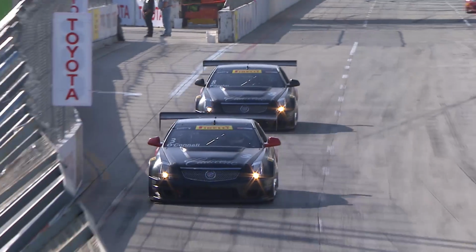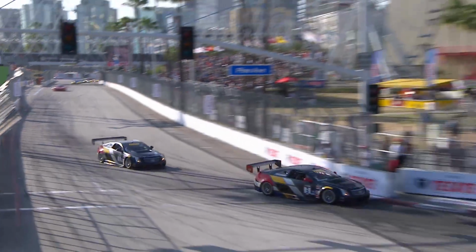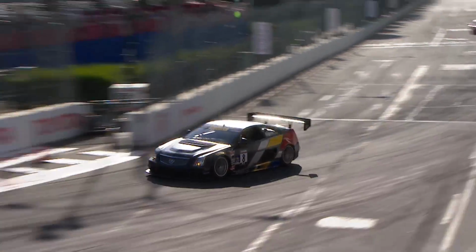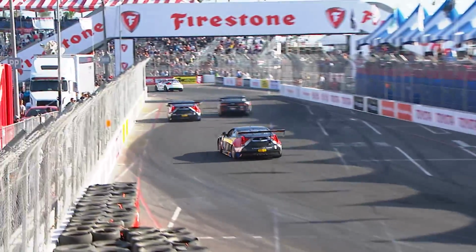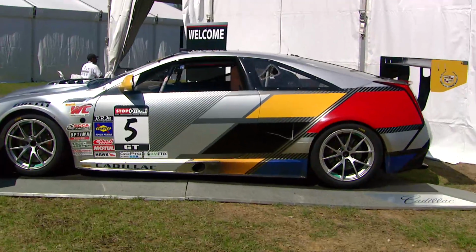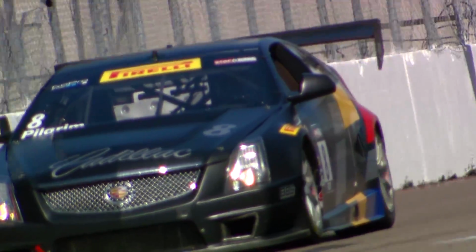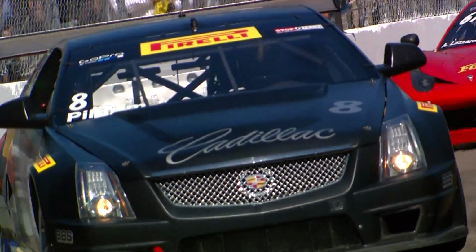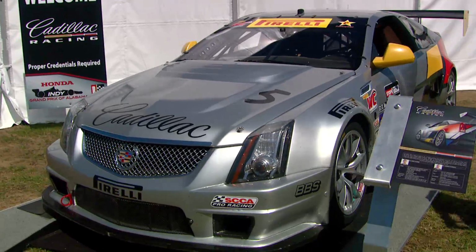Why is the race car faster? Well, we make it lighter. We strip everything out of the production car. We put in roll bars, things like that, and it makes the car a lot faster. So we make this car a whole lot lighter, 1,100 pounds lighter, but still utilizing the athleticism that is built into the production car and then taking it to a whole nother level.